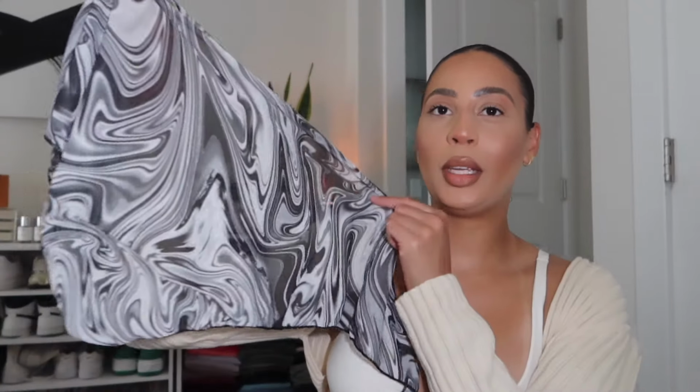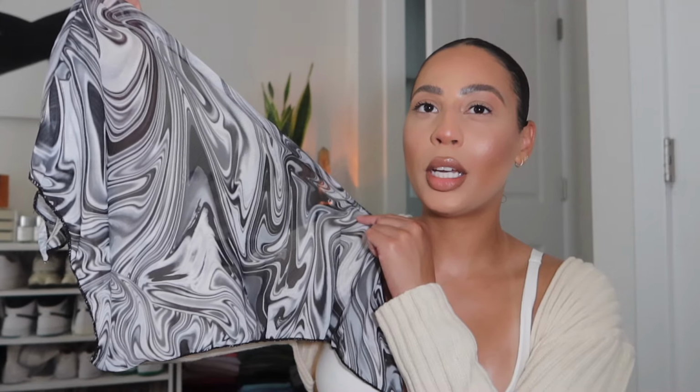And then I thought this one was really cute. It actually comes with an additional piece that you can wear in your hair as a bandana or like a little tie in your bun or your ponytail or something like that. So if you're going to a beach party or something, baby, you have a whole outfit ready to go.